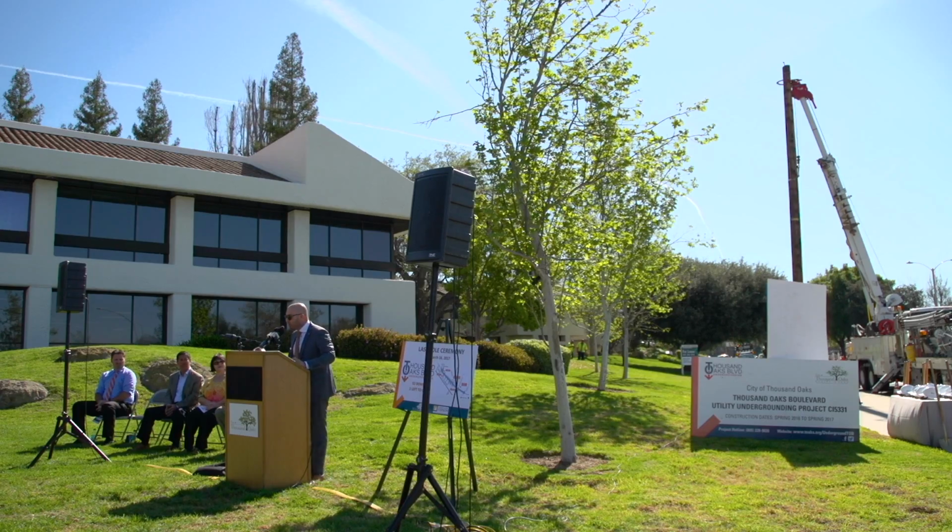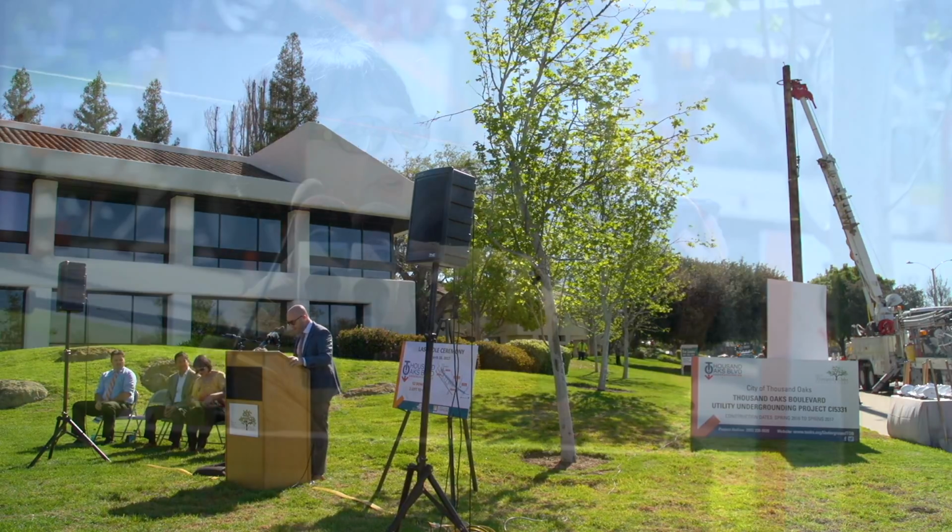This project symbolizes the city's commitment to our boulevard and its desire to see it grow and revitalize and serve the residents for the next 50+ years. On behalf of our association, we'd like to present Madam Mayor with a plaque. It says, in appreciation and recognition of your leadership and support to this amazing program that beautifies the boulevard by removing the electrical poles and wires and moving them underground, from the Thousand Oaks Boulevard Association. So thank you.